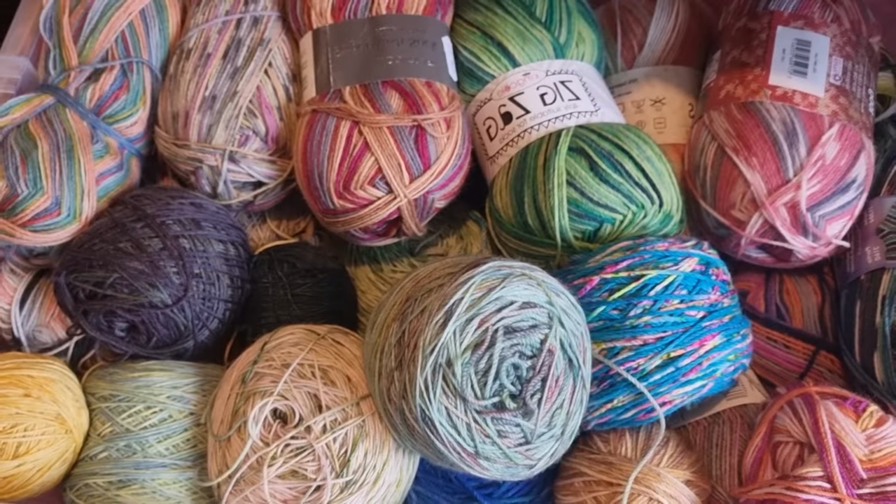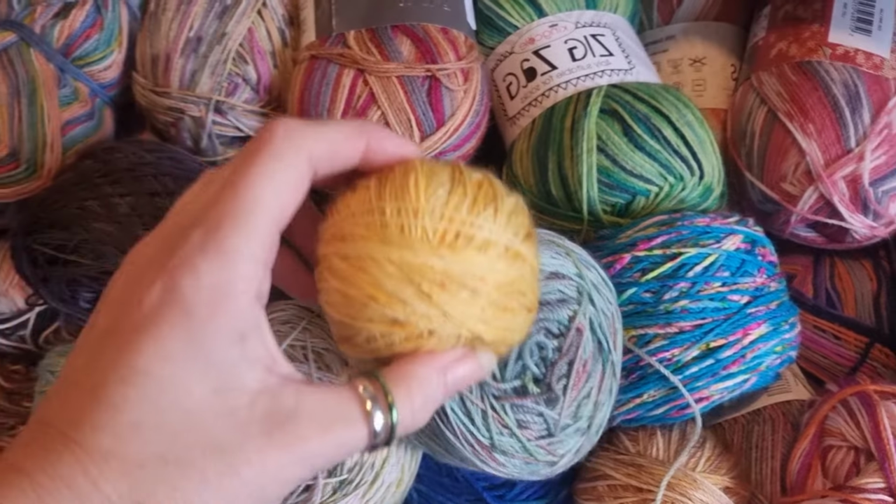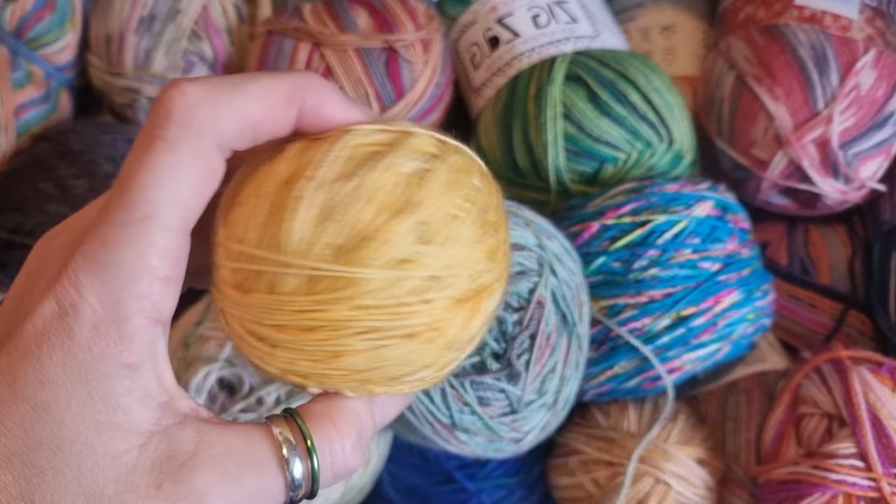So, you'll have to excuse the dog. She's licking a paw. Right, one sec. These are our options from yarn that is already cracked into. I quite like this as an option.